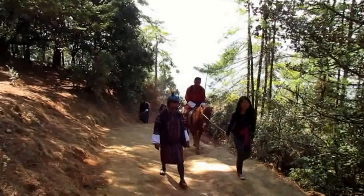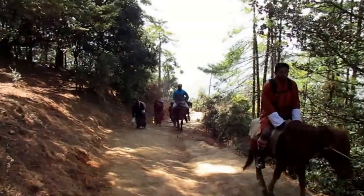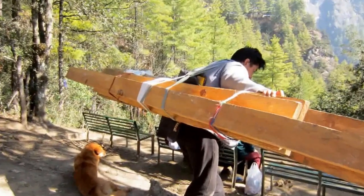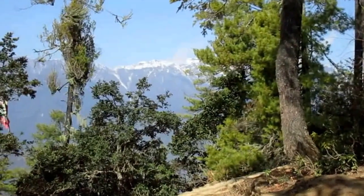You notice everyone's wearing national costume. The locals have to wear national costume. For tourists it is of course optional. And some poor people have to drag up quite a lot of bits and pieces.